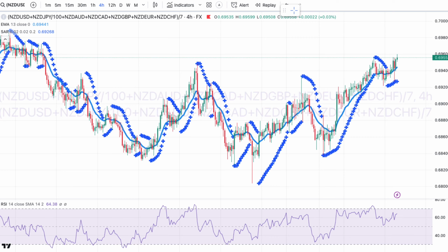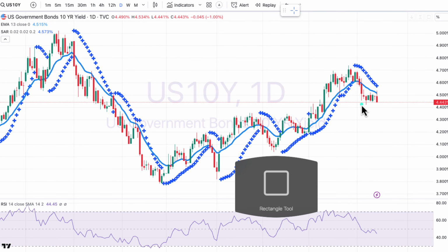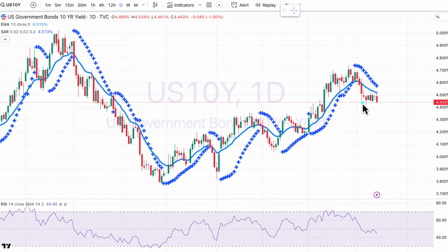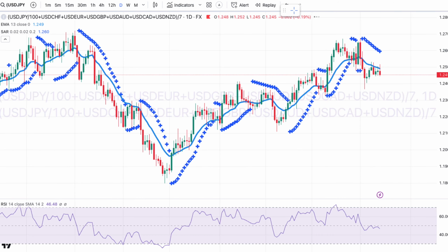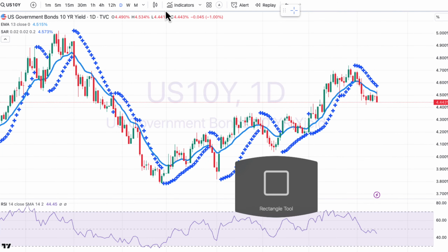Second thing, let's take a look at the bond yields and what the US bond yields are telling us. Right now, US bond yields look like they want to go lower, kind of similar to the USD. So perhaps we can look at the dollar more on the short side than the long side based on that. But remember, when we get the news, we're going to get the big initial move.